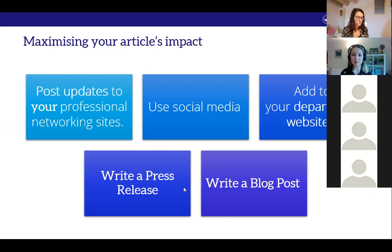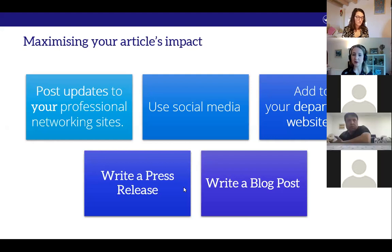Tried and tested by many authors, and we see the impact in terms of downloads every single day. So post updates and link your article on academic and professional networking sites. Use social media to post a link to your article. Add a brief summary and link to your article on your department website if you have a profile page. And if you think that your research is newsworthy, then speak to your institution's press office and provide them with a link to your article.